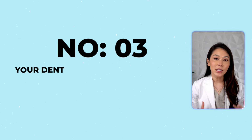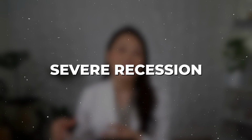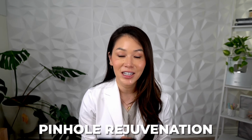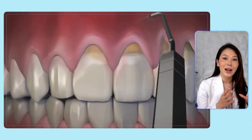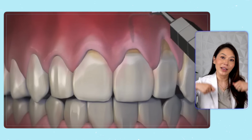Number 3, your dentist or periodontist can perform gingival augmentation, or what we call a gum graft, whether it is mild to moderate to more severe recession. This is where we move a piece of gum tissue over the exposed area and suture it into place so that it fuses with the existing tissues to restore that nice, healthy gum line. Gum grafts serve both a functional as well as aesthetic purpose. There's also modified gum treatment that some dentists offer, which is a specialized procedure called pinhole rejuvenation. With pinhole treatment, instead of placing grafting tissue, you're basically stretching the existing gums up over the tooth like you would pull a blanket over yourself.